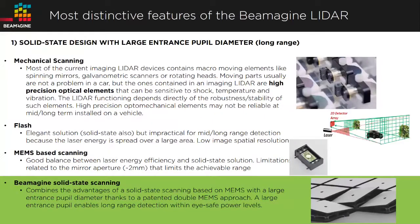What is the goal? What is the nice thing? Why does it work? Why is it so nice, what we have? It's so nice because the technology we have developed enables us to have a LiDAR which is different from the other ones in the sense that it's completely solid state.